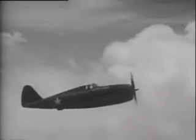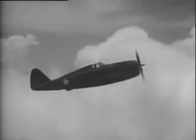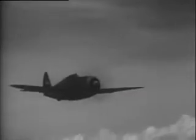Practicing your stalls, notice the amount of altitude you need for recovery. You won't be in any doubt about when the P-47 is going to stall. It'll let you know. Buffeting and sloppiness of controls are your stall signals. This airplane will drop straight and has no tendency to spin.